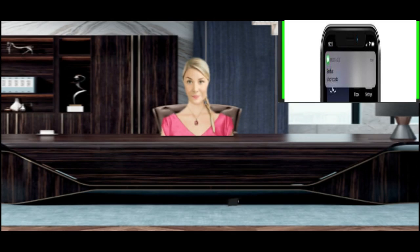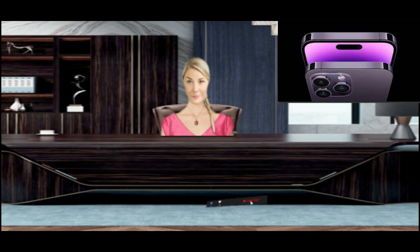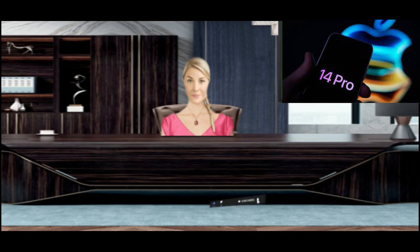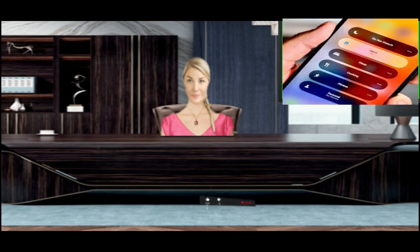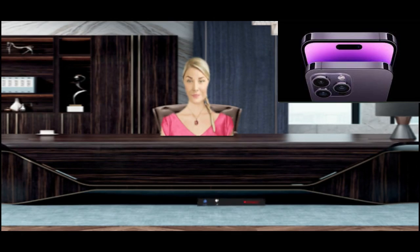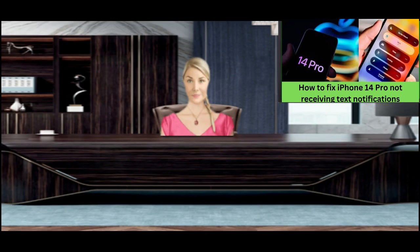3. Check the focus mode. You may not receive text notifications because focus may be enabled on your iPhone 14 Pro. There are several focus options such as Do Not Disturb, Personal or Silent. Focus will silence your notifications. When enabled, your device will not make any sound. You can check this setting by going to Settings, Focus. You can turn on focus and continue to receive sound notifications by customizing focus options.